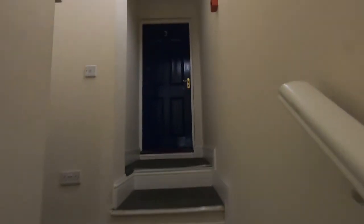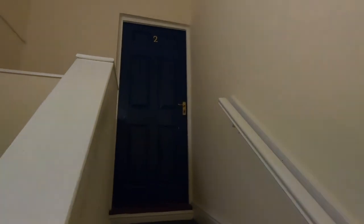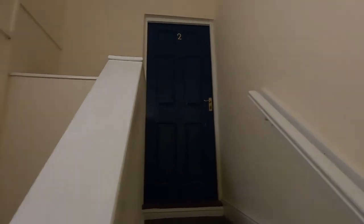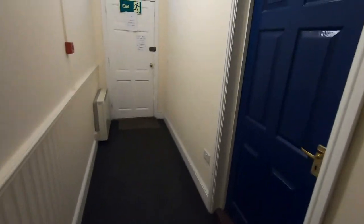So as we go along, we've got apartment number 1 downstairs. As we go up, I'm hoping the light's going to come on in this one, which it does. Great. Then you've got apartment number 3 and apartment number 2 at the top. So layout wise it is exactly the same. So first off, we're going to go and have a quick look around apartment number 1.